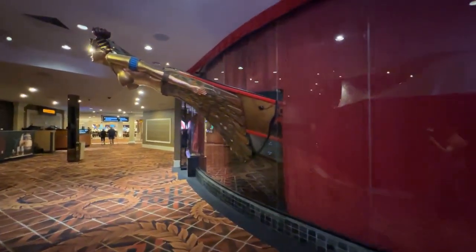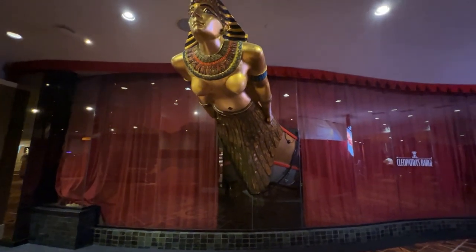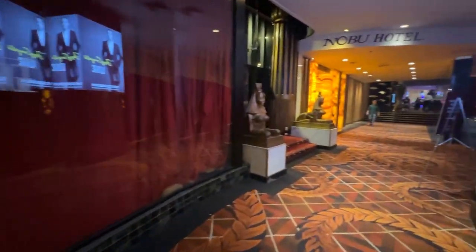Cleopatra's Barge is an icon at Caesars Palace. The lounge actually has a barge that sits in water and is slightly rocked by hydraulics. Since opening in 1970, just 4 years after Caesars Palace opened, it has hosted acts from Sinatra, Dean Martin, Wayne Newton, and more recently, Matt Goss.